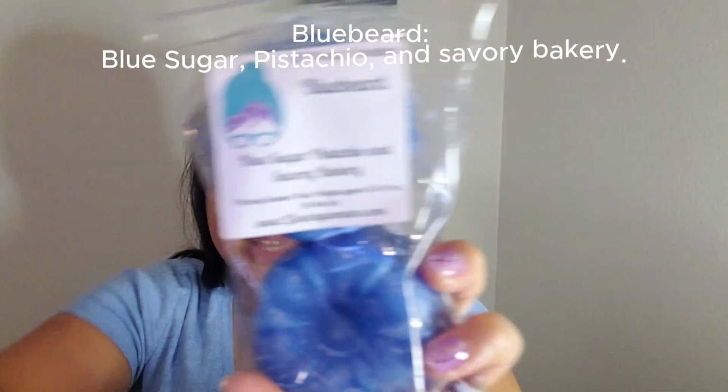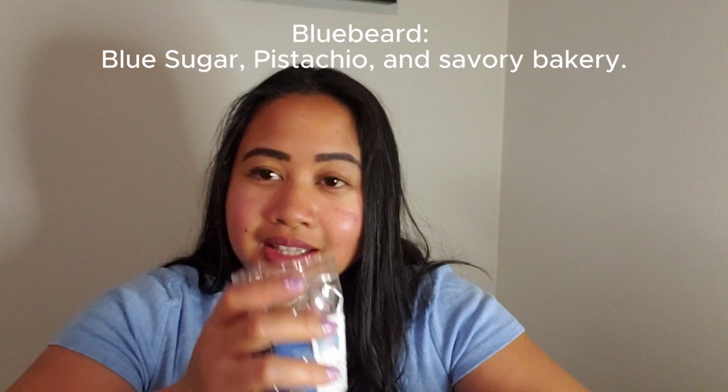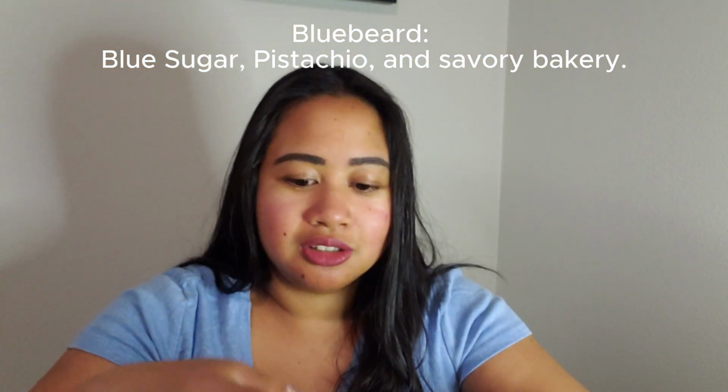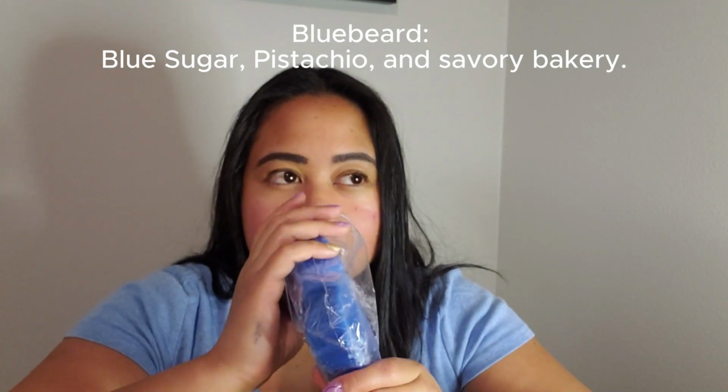I have here, it looks to be a 2-pack bunt. This is Bluebeard, Blue Sugar, Pistachio, and Savvy Bakery. So good. I'm getting the pistachio. That is so, so good. It's strong pistachio. I'm so glad.